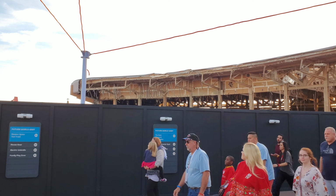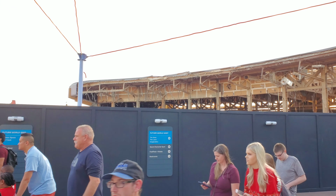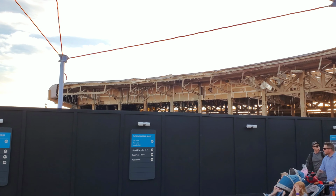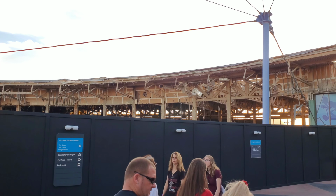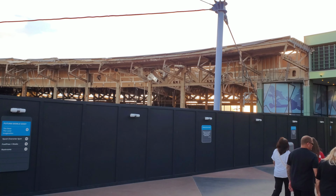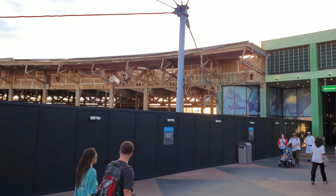All right, so this is definitely where the most action's been happening lately. Over at Innoventions West, where the Starbucks used to be, Club Cool, EPCOT character spot. This building, so much has been done just overnight, and this is my first time seeing all this. Probably won't be here for much longer. They are not taking any time. You can see the sunlight even coming through the roof over there. So the roof's completely gone. You can see some of the backside even being taken off from the monorail.